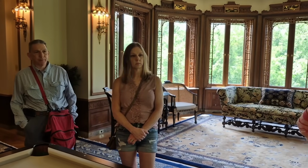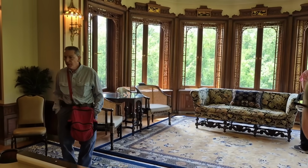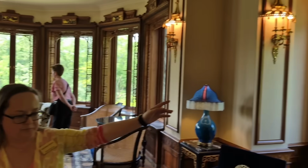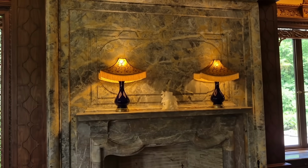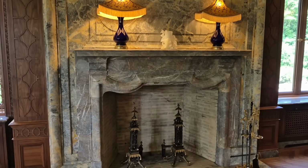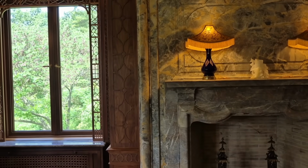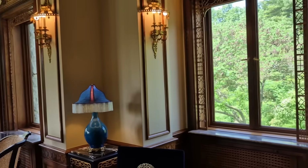She removed all of the sconces, the elements around the windows, and painted it white. And she also removed a large portion of the fireplace surround and put bookcases on the sides. And it was kind of utilitarian. So when it came to replacing the elements and restoring the room, we decided it was either going to be Clara's study or it was going to be the billiard room. And they decided billiard room.